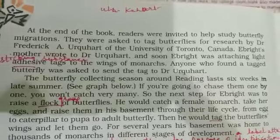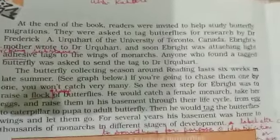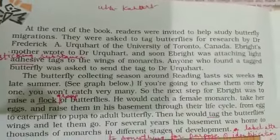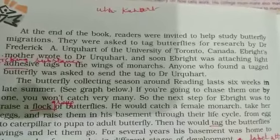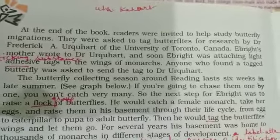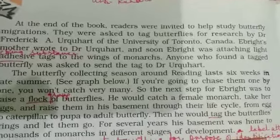Part 2, The Making of a Scientist. We have seen how Richard Bright's mother gifted him a book, The Travels of Monarch X, and that opened a great chapter for Bright. We'll see what happens afterwards.